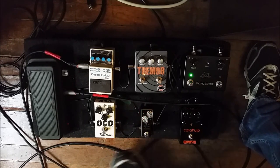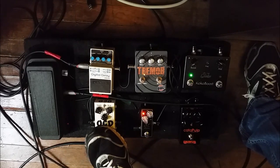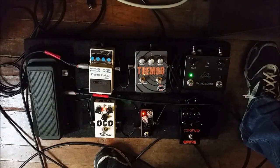Does a really great crunch. And again, like I said, the OCD is really just a boost for me. And it works pretty well with the SL drive, even for a bluesy sound if you roll the tone back. Doing a little John Mayer with it last night. Those two pedals stacked, they clean up pretty well.